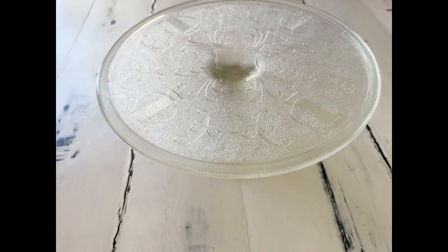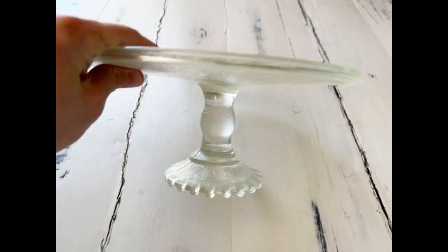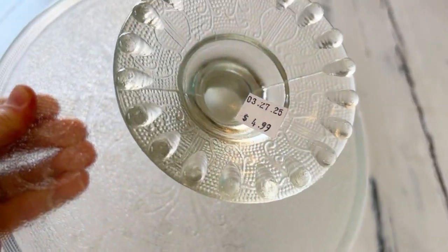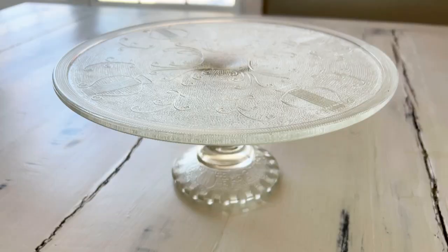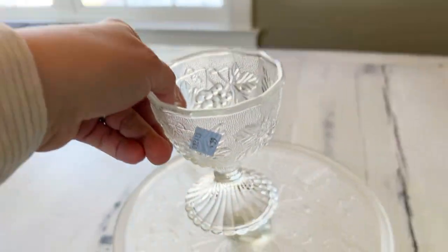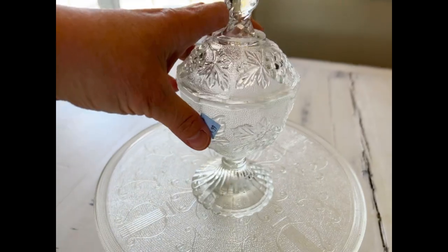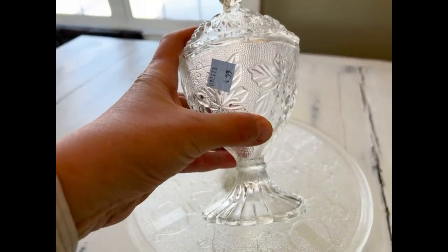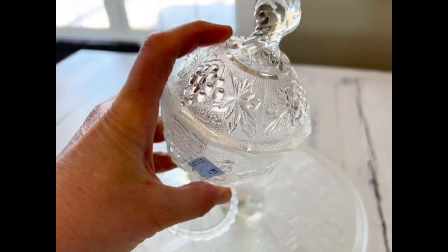Okay, so there's the cake plate that I bought for $4.99. I think it's pretty cute. And what else did I get in here? I already forgot. Isn't that sad? Oh, this cute little lidded dish here with the grapes on it. $4.99 might have been a little much, but I still think I can make money on it. It's really cute. It's like Christmas.